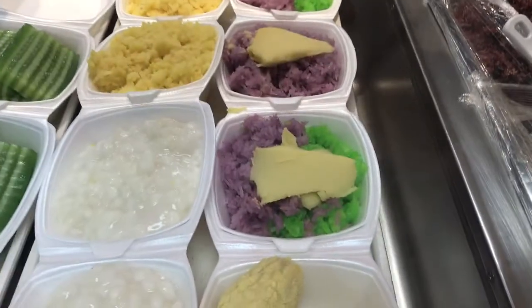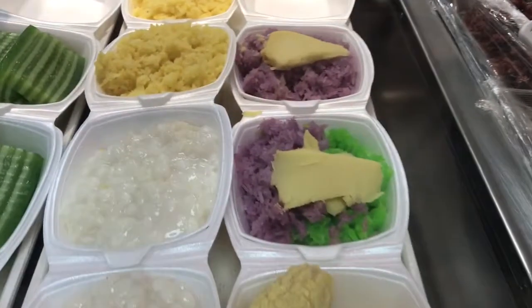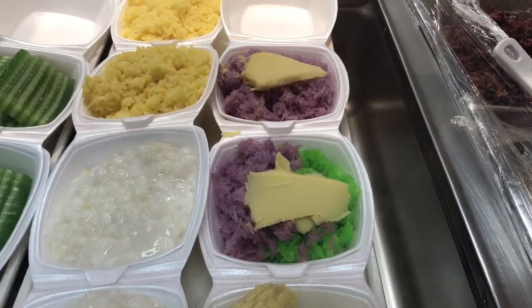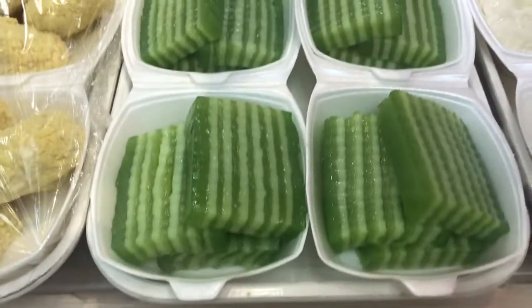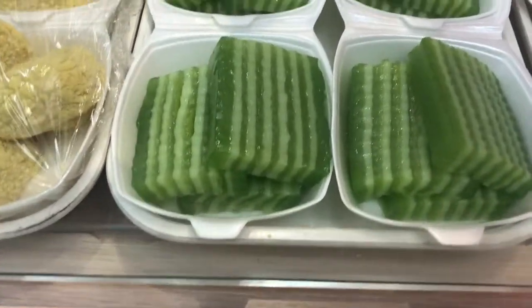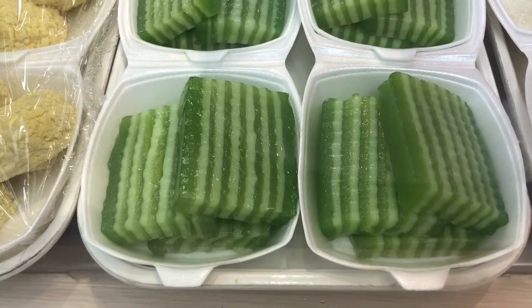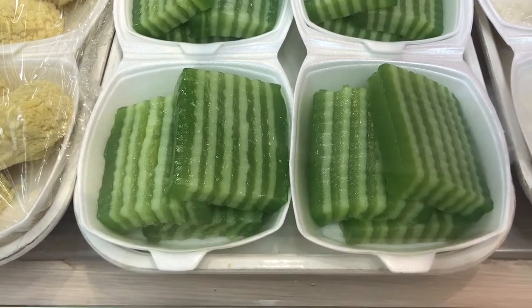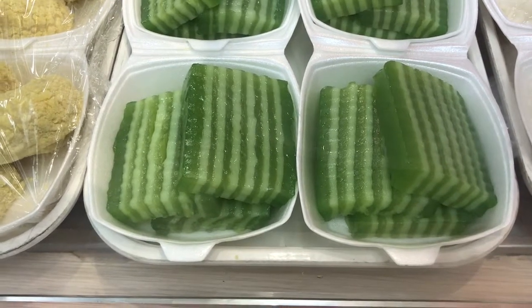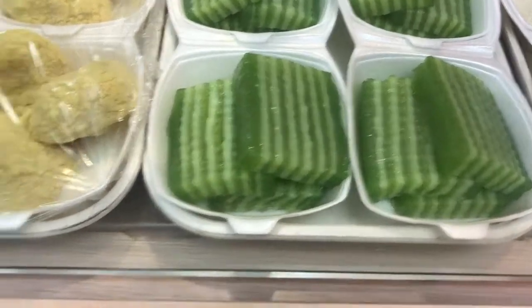Xôi ba màu, right? That's the three color sweet rice with a little paste of smashed green beans on top. This is bánh da lợn. No, yeah, bánh da lợn, which is mimicking the pork belly. You got three layers at the top, typically made out of green beans, right? And lá dứa, there's different layers, taste, just all sweet treats.